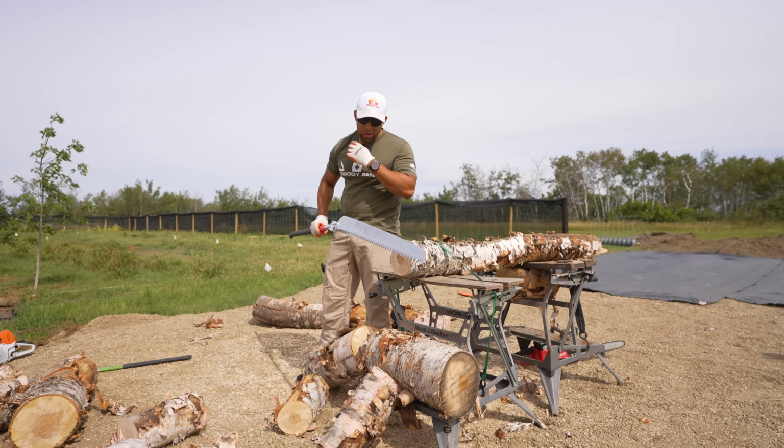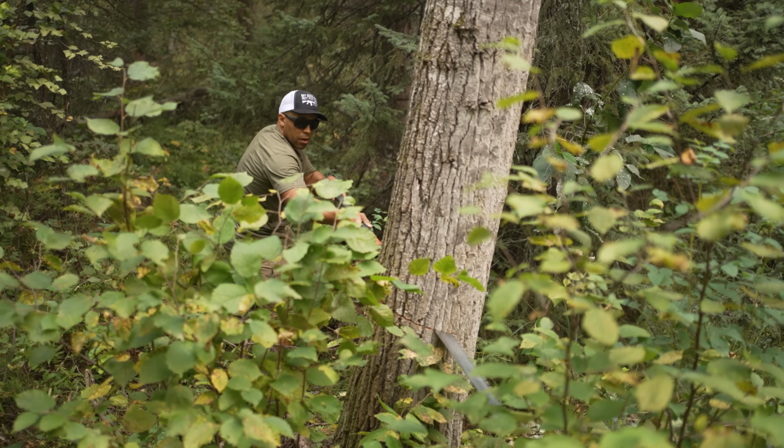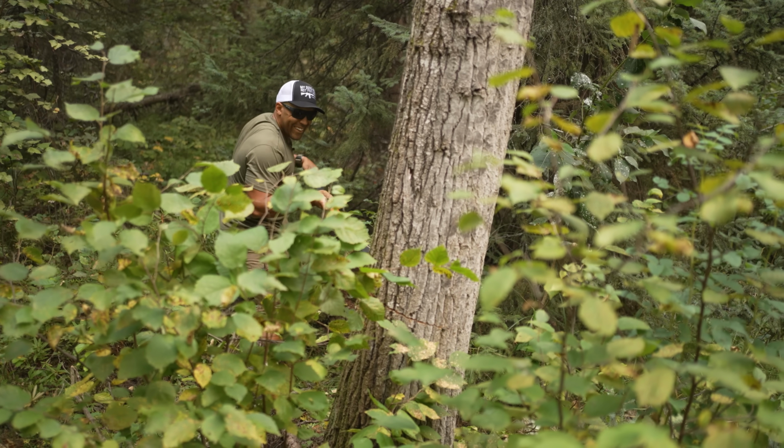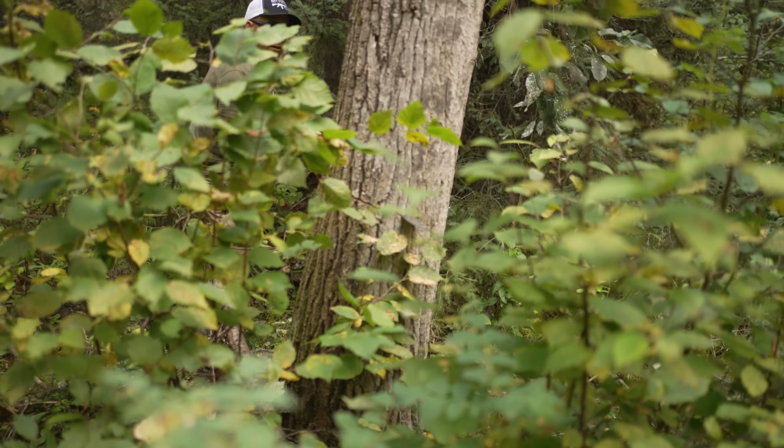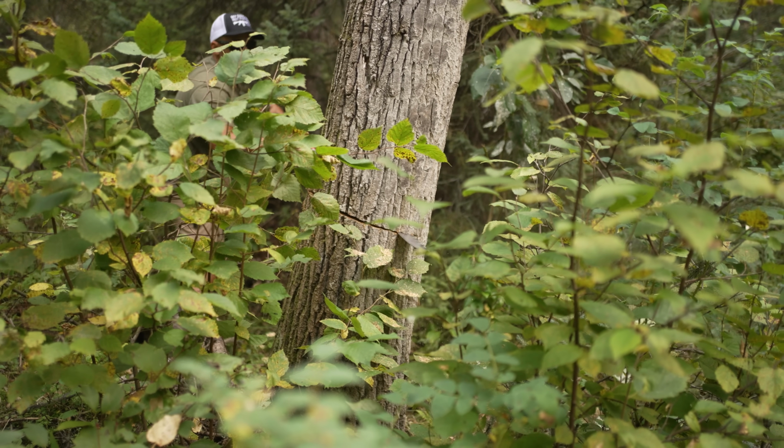All right, well, so drier wood performed a lot better. Here we go.